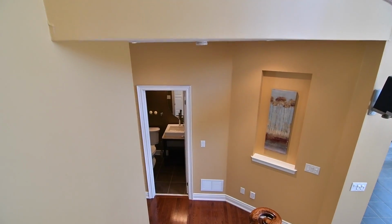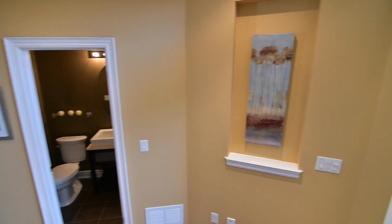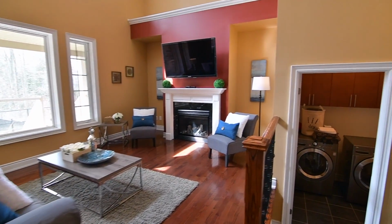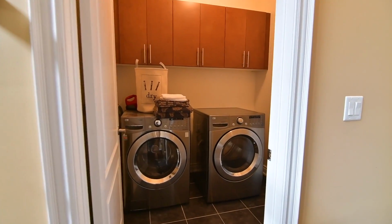The main level additionally features a large coat closet, a well-appointed powder room, a laundry room with front-load washer and dryer, cabinetry storage, and access to the two-car garage, as well as a carpeted staircase to a beautifully finished lower level with a walk-up to the backyard.